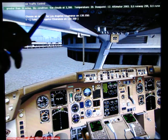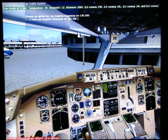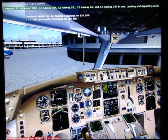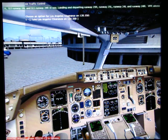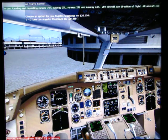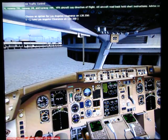20 miles of visibility, clouds at 3,300 feet, and it tells us which runways are operable. We know that winds now are out of the west-northwest, and planes are taking off to the west-southwest. I'm going to go ahead and assume we'll probably be taking off on runway 25 right, but it could be any of these four runways.